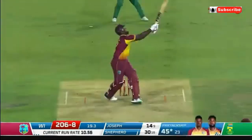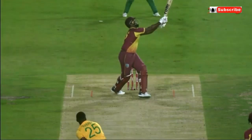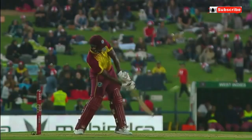18.2. Parnell to Shepherd, 4, 128 kilometers per hour, low full toss outside off. Shepherd reaches out and slices it over extra cover. He made good contact even though the bottom hand came off the bat handle. 18.4. Parnell to Alzari Joseph, 6, 129 kilometers per hour, length ball. Joseph swings hard and dispatches it over cow corner. High and handsome for a 93.6.